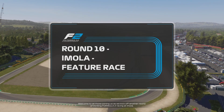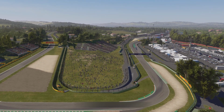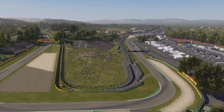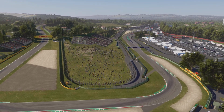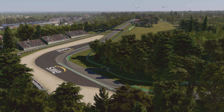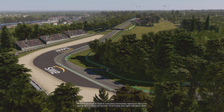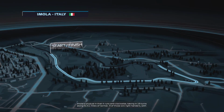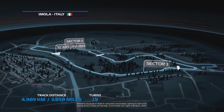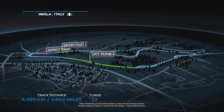Welcome to all those joining us as we kick off another round of thrilling Formula 2 racing at Imola. Imola's unusual in that it runs anti-clockwise, taking in 19 turns along its 3.1 miles of tarmac. 9 of those are right-handers, with the remaining 10 as left-handers.